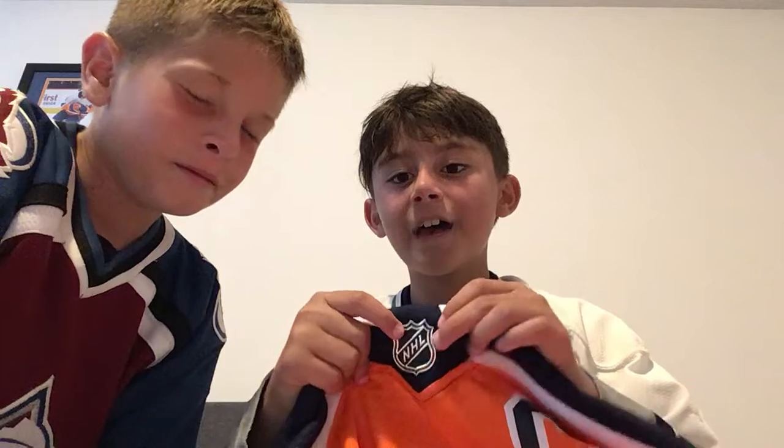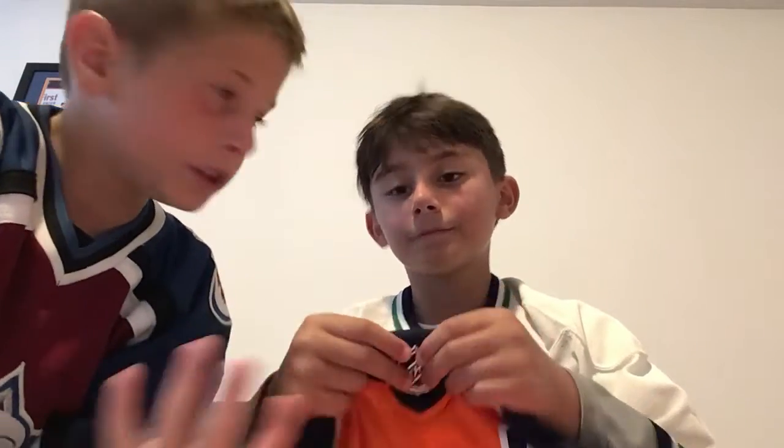Guys, all right, so today we are talking about the Vancouver Canucks' new reverse retro jersey. Now, the first jersey leaked. So, the thing about the jersey is it does... show me on an Oilers jersey to let him know. He has a Vancouver jersey.